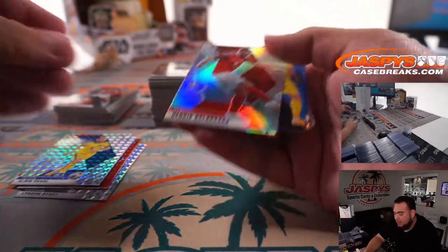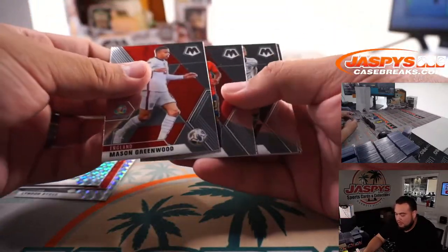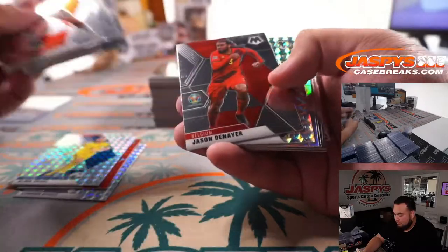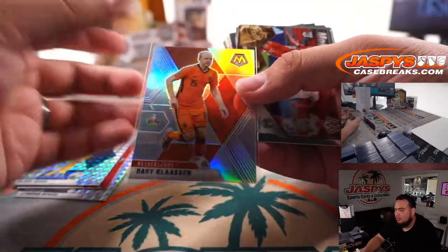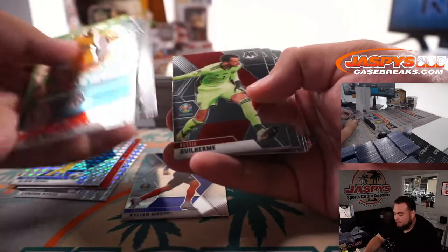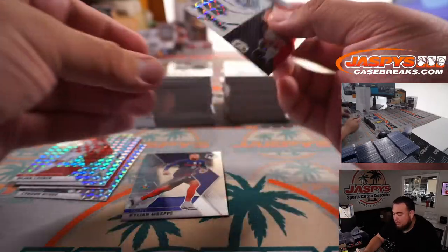Alvin, Henrik, does guard, and we have a Kieran Tierney, international, Men of Mastery, Mason Greenwood. Gareth Bale for Wales. Davy Klassen. Pitchmasters. Kylian Mbappe. We got Dijon. Bruno. And we have a Granite, Men of Mastery.